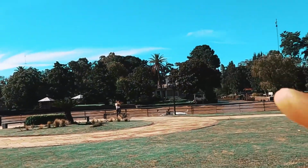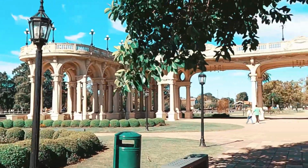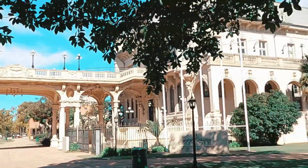And Kyle's just down over there taking pictures. But yeah, this museum looks beautiful. Can't wait to check it out and see what's inside it.